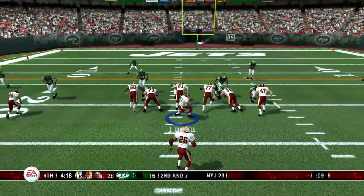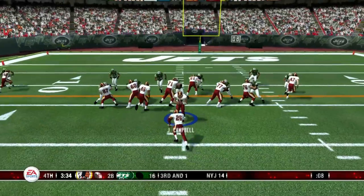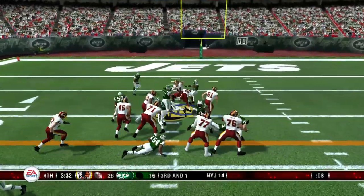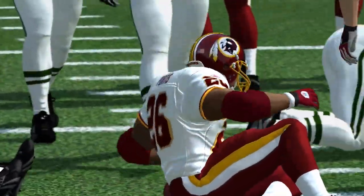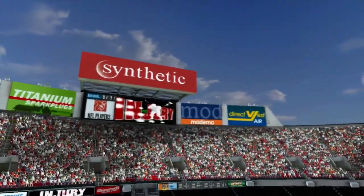Again with the carry. Vilma takes him down. Another run. Jonathan Vilma there to make the tackle. 6 yard gain. Player down on the field.